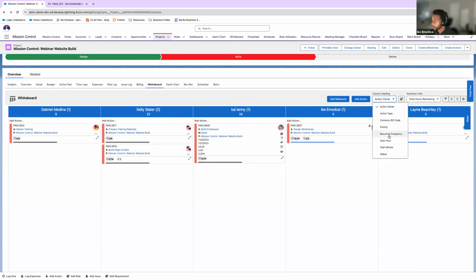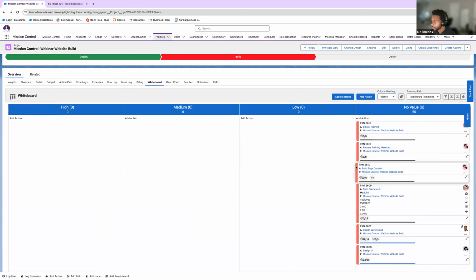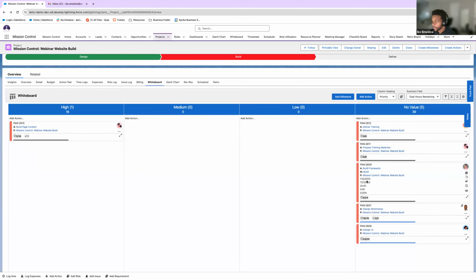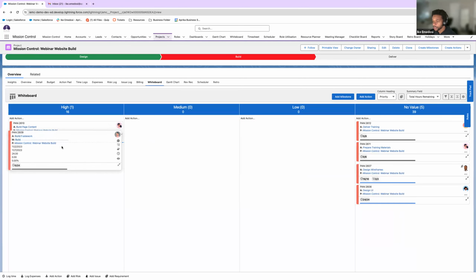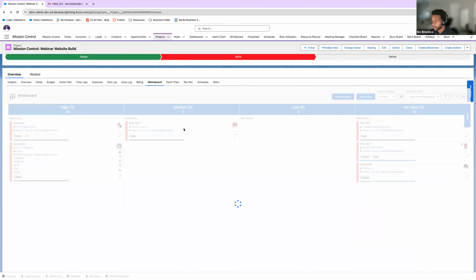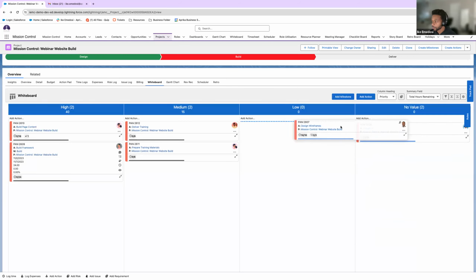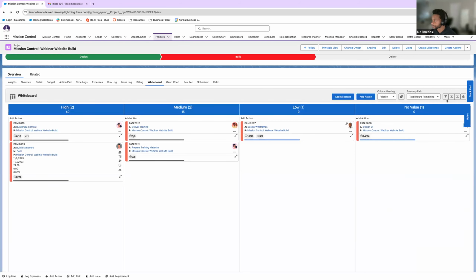However I want to, I can change the column headings here, but I also want to look at our priority levels. So I want our build page content to be a high priority. I know we're on hold right now, but it is a high priority, as well as our build framework. So anything within that build milestone is going to be a high priority. And deliver training is going to be a medium priority. I want us to remember these things. The build milestone is going to be a high priority, and then our training is going to be medium priority, and design wireframes is low because we've completed it, right?